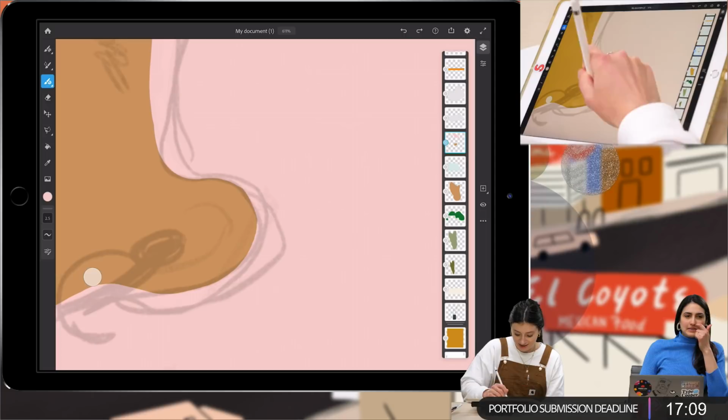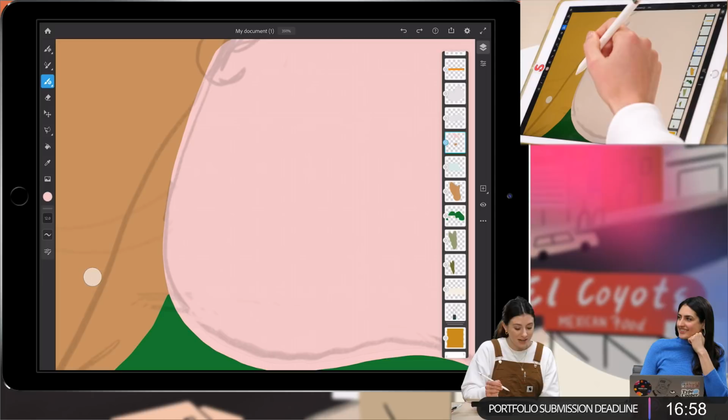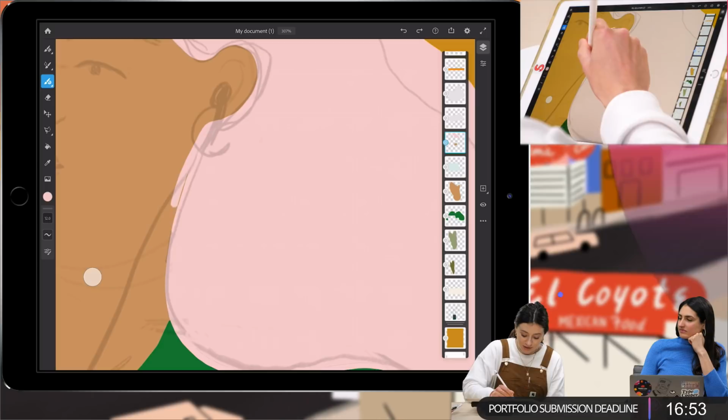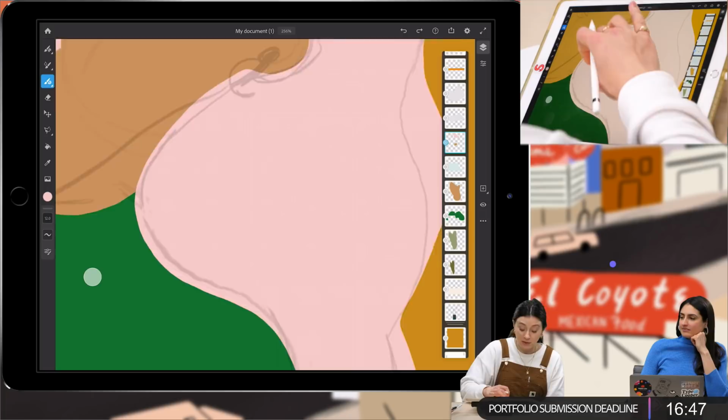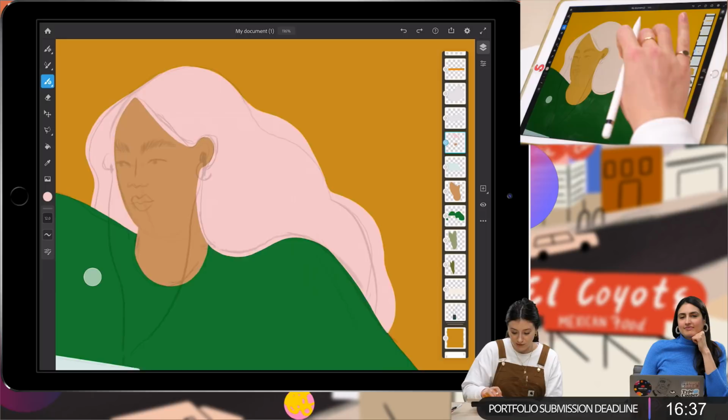Do you have people come up to you if you're in a cafe, asking what are you drawing? Sometimes, yeah. Sometimes people peek over. I feel like it's usually other creatives or artists who will see me working on an iPad, and a lot of people are very curious about that. So yeah, they'll ask me what I'm working in and different technical questions, which is really fun.